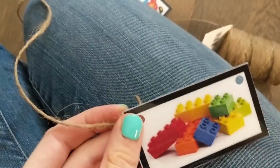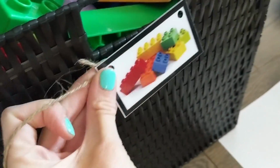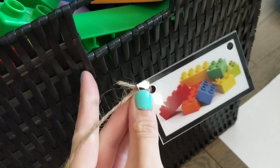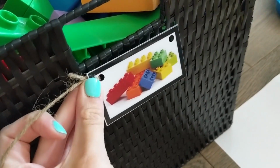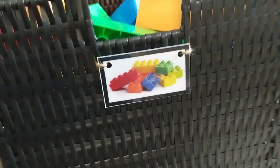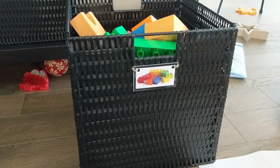Okay, so I have my twine, I have my little label things, and I'm just going to see how I want to put them on. I think I'm going to attach them at both ends through each of these and tie them off and then cut them short so they stay put. How cute is that? I love that. It's a little time consuming, but it's not going to get bent up and out of shape, and it perfectly labels what's inside.